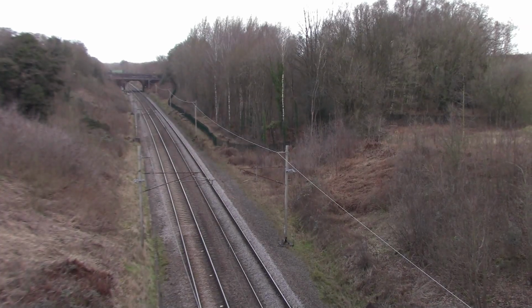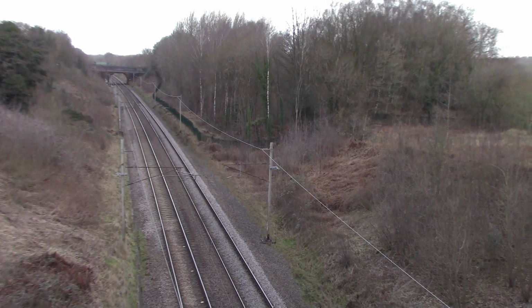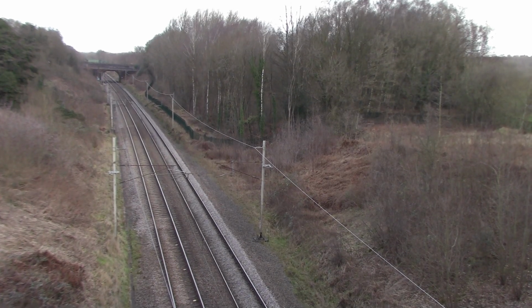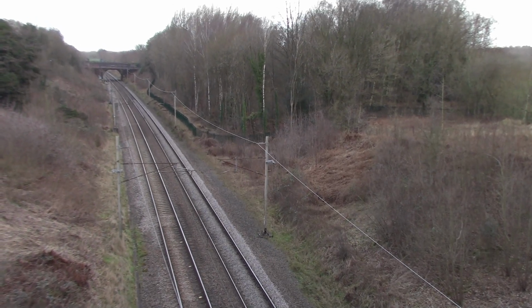Since it's windy on that bridge, I'm going to do a voiceover of Boar's Head Station history. It opened on the 31st of October 1838 by the North Union Railway. On the 1st December 1869, when the Lancashire Union Railway opened, it gained 2 additional platforms, so Boar's Head Station actually had 4 platforms. The whole station closed on the 31st of January 1949.